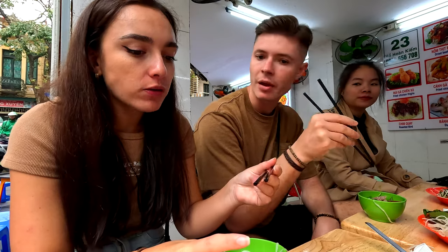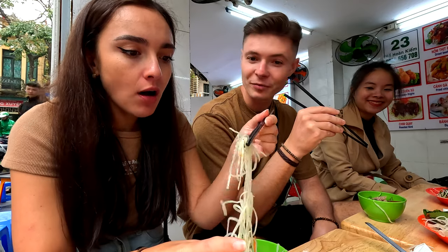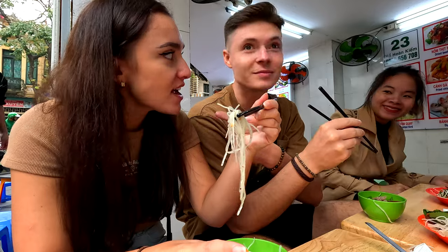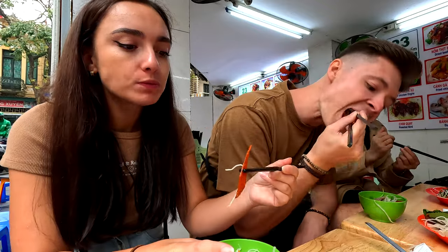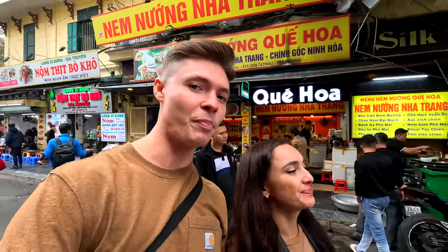Oh my god. Guys, I've mastered the chopstick. Look at you doing it. This is the first time in a year! And now I've suddenly forgot how to use it. Look! Oh my god! Okay, so we've all agreed that was by far the best meal so far. What is wrong with me?